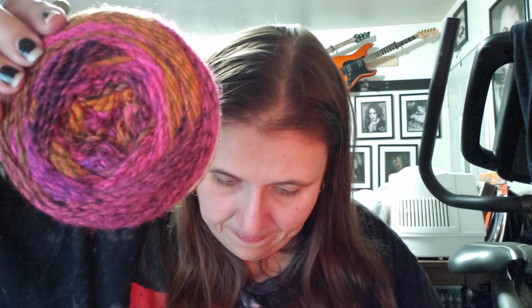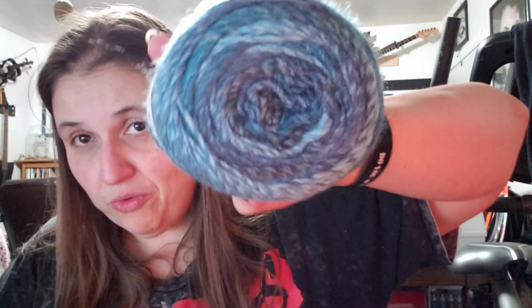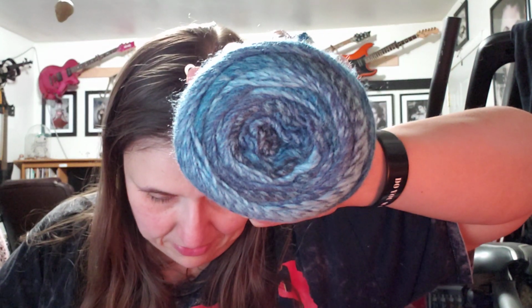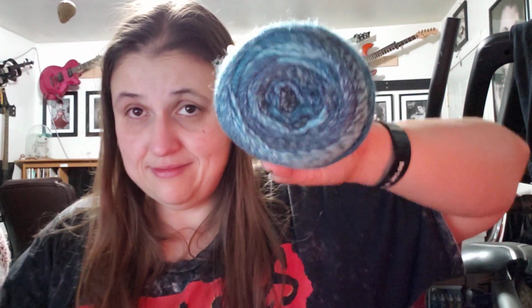This one's Pink Marmalade. How pretty is that? This is one of my favorites. And Pink Marmalade, I got 9. I got 9 of these in this store. There's a lot of them in my collection now. This one is called Full Moon. This is different tonal blues. And for Full Moon, I got quite a few of those. Not a ton. I got 7 of these.